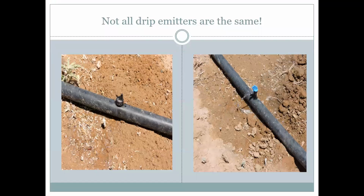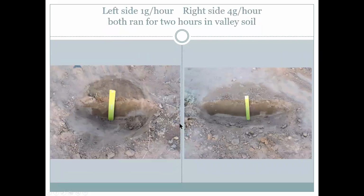This was a little experiment I did. I threw a piece of that poly tubing on the surface of the ground, and put 2 emitters about 4 feet apart. One was a 1 gallon per hour drip emitter on the left, and one was a 4 gallon an hour drip emitter. So the flow was different, right? You could see the water coming out of the 4 like a stream, and the 1, you could barely see there's any water coming out of it. So I turned it on for the same amount of time. You can switch the slide.